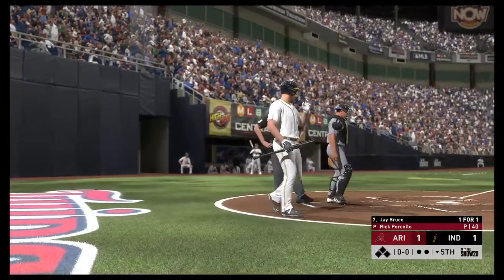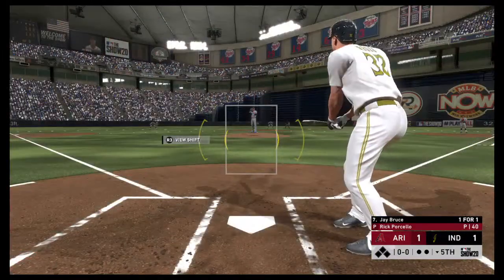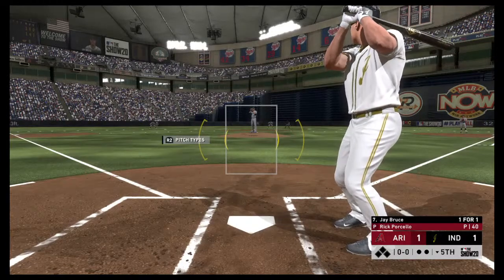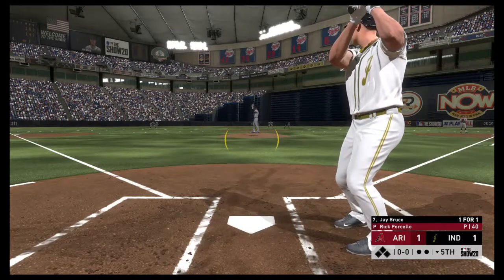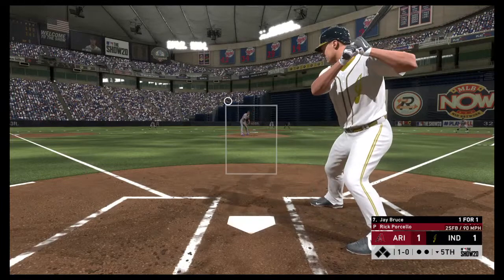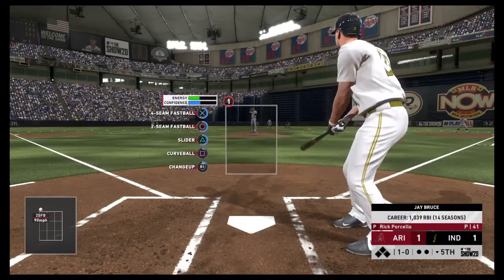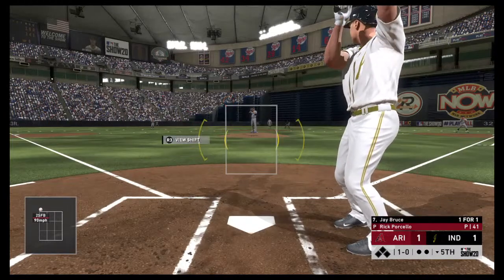Standing in, Jay Bruce. He went deep in his first at-bat. We'll see what he's got in store for us here. Yeah, man, that last one wasn't exactly a tape measure shot, but listen, a home run is a home run. I know a lot of pitchers, they call that a wall scraper in his last AB, but listen, it counts as a home run nonetheless.